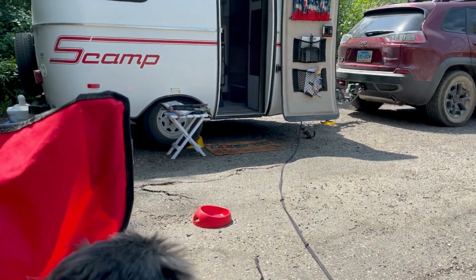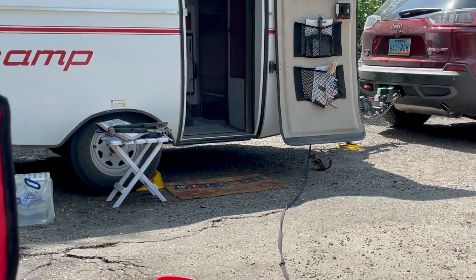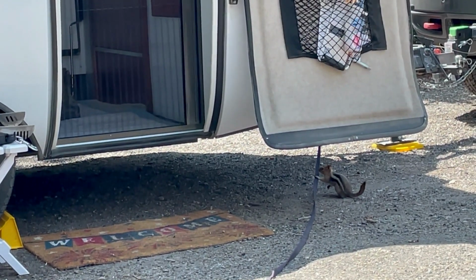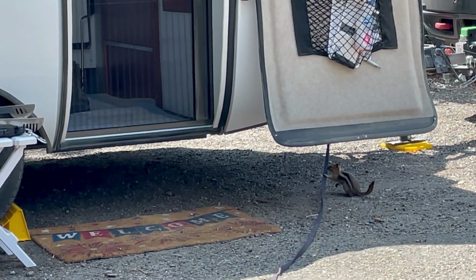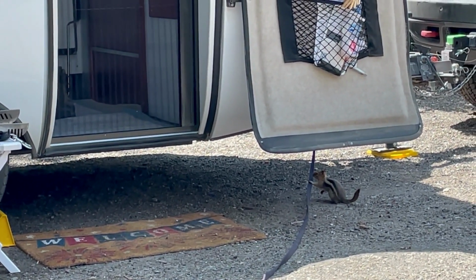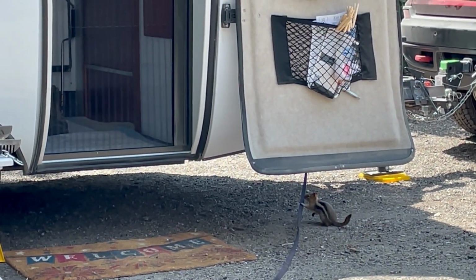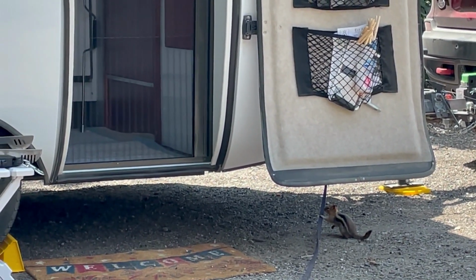All right, I have to get video because these chipmunks are not leaving us alone. Do you see his little paw on the leash right there? I've been trying to run him off. Go. He's the one that was probably just inside the Jeep a minute ago in the engine. He's like trying to get inside.